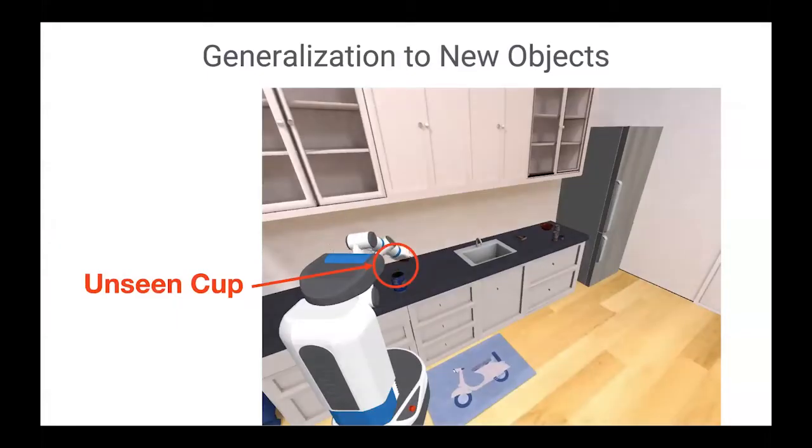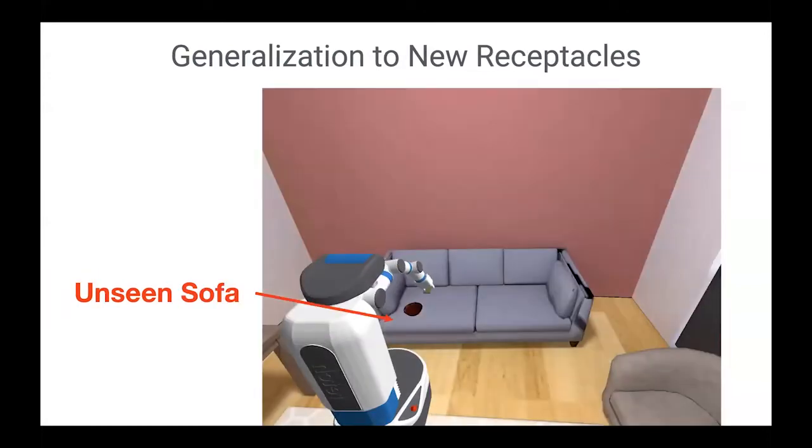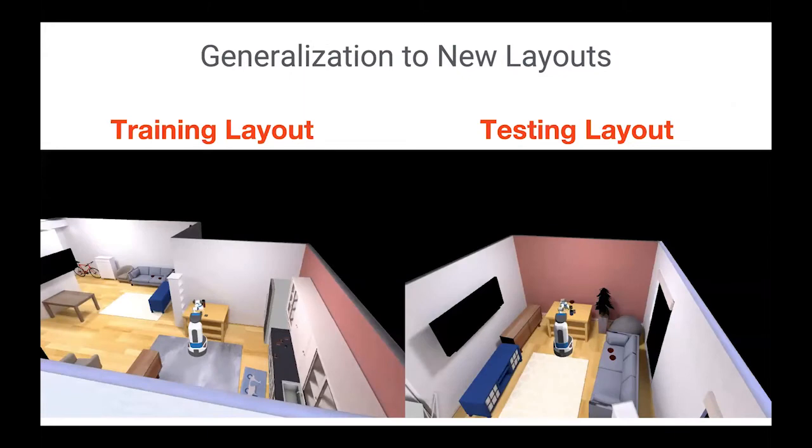And you can do systematic evaluation, systematic generalization to picking up or interaction with new objects. So this object has never been seen before in training, or to new receptacles. So the robot has never picked any object from the sofa in training, and it's being tested on that. Or to systematic generalization to new layouts. So in training, the house looks like on the left, the same table appears as in testing environments, but it was not in this part of the house. The house has just been rearranged fairly significantly. And so this is the weakest form of generalization to new layouts.